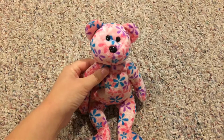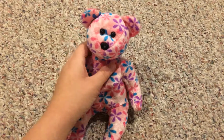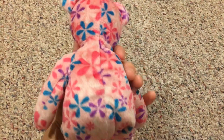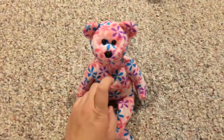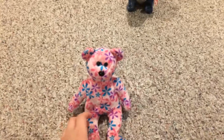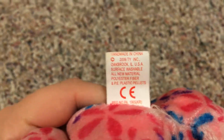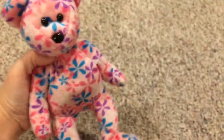First up, I've got this adorable Beanie Baby that I never had before. This is a pink ink bear with purple, hot pink, and blue flowers. But of course, this Beanie Baby doesn't have a tag like Kate does, sadly. But that's okay. Her name is Funky, and she is a 2006 Beanie Baby. Very cute.